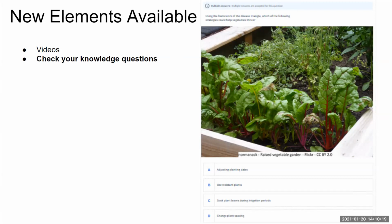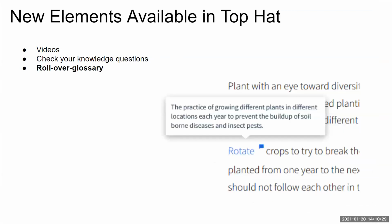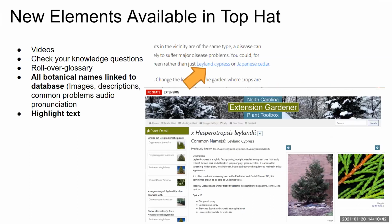Some of the questions are just like multiple choice or true false, and some of our questions actually have photographs, so folks can look at photographs and answer a question. We have a glossary in the back of our hard copy of our handbook, but with Top Hat, we're able to use a rollover glossary, which is great. So you just roll your mouse over the word and the definition pops up.